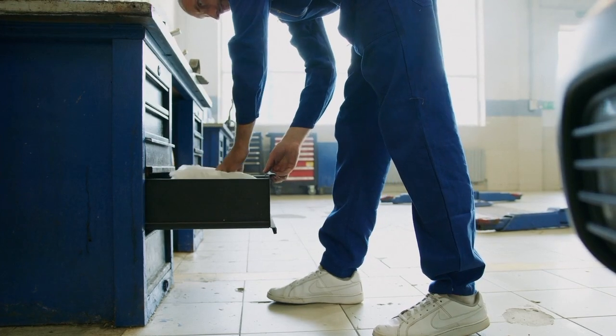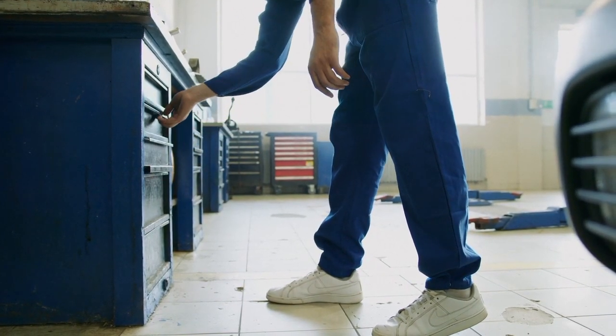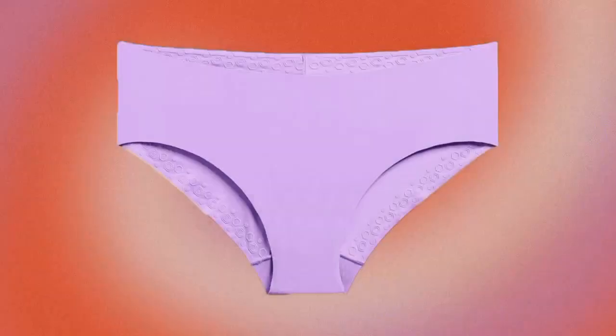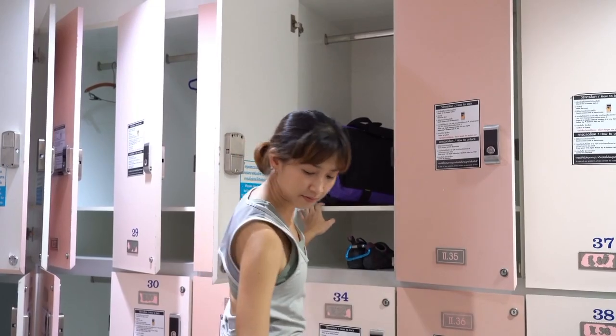Use drawer dividers and organizers. Keep your drawers organized with dividers and organizers. They can help separate items like socks, underwear, and accessories, making it easier to find what you need quickly.